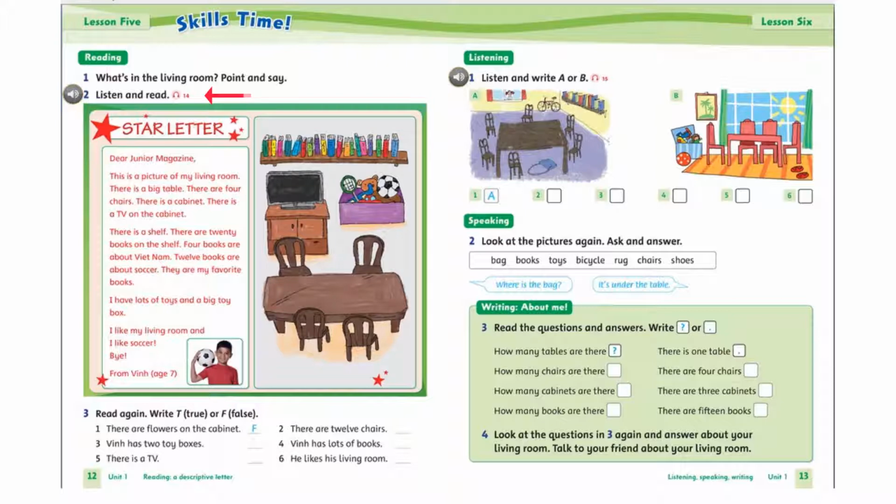Four books are about Vietnam. 12 books are about soccer. They are my favorite books. I have lots of toys and a big toy box. I like my living room and I like soccer. Bye! From Veen, age 7.